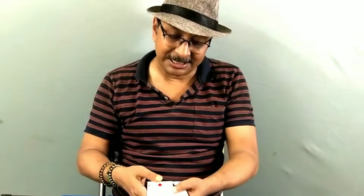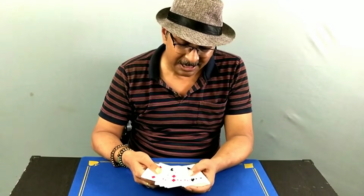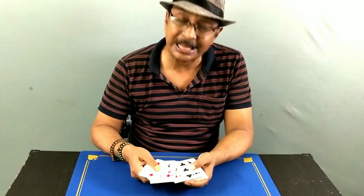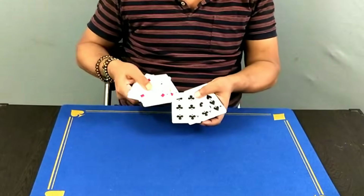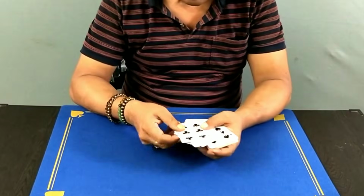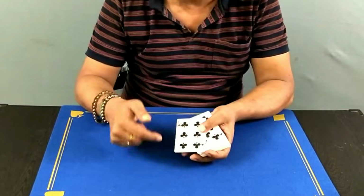Now you run the cards like so. Now this is an exposed view. Run the cards like so, and you see that the 2 cards of the same suit are side by side. As you can see here, we can see a 6 and an 8 side by side. You just put them here like so, and the second card is an 8. The second card from the bottom is an 8.